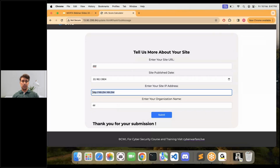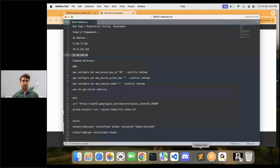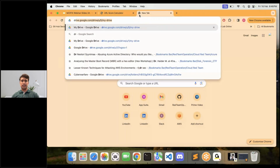So now in this case, what you have to do? You have to use the same. Here, if you can see the detail, you can get the information like there are some missing query parameters there in Azure. I'll just show you, just a second.